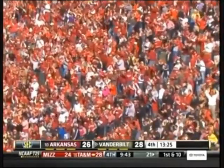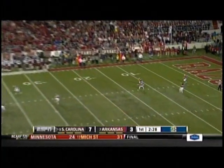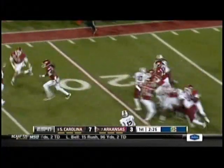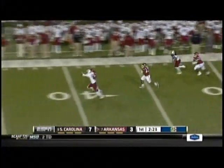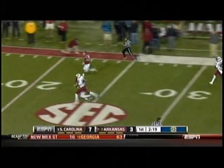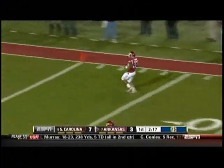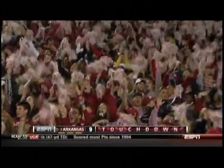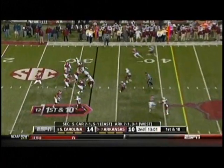Unbelievable. Kick is going to go to Johnson at the two-yard line. Dennis Johnson, one of the best in the country. Here he goes, and there he goes. Dennis Johnson, foot race. He'll win it. Touchdown, Arkansas. Helping Devin Taylor take that for a touchdown.